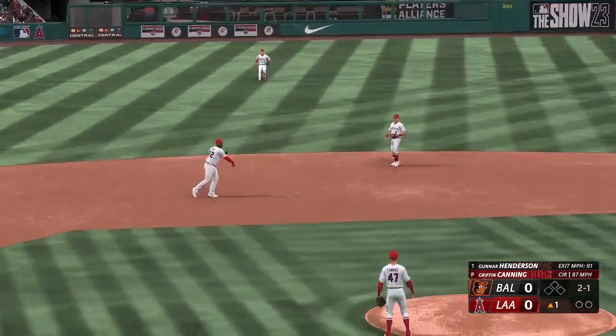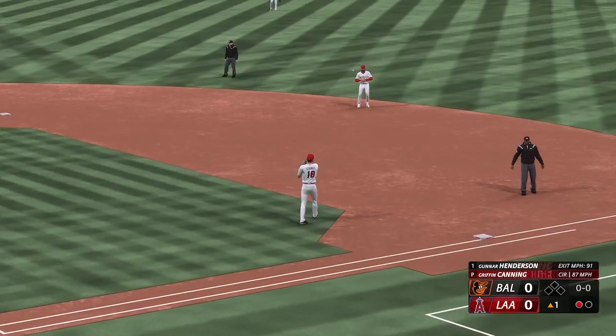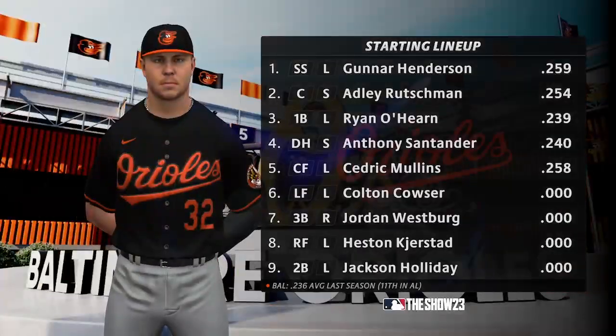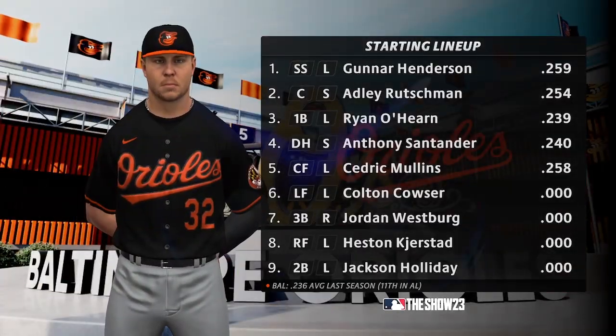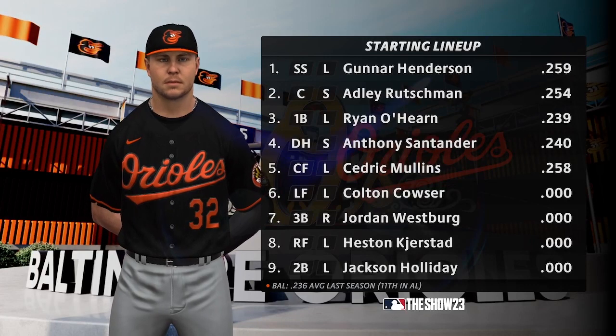Ground ball, Sano. Over to first. One out in the top of the first. Time now to take a look at the Orioles lineup put together by manager Brandon Hyde. We could be in for a power showcase today with the wind blowing out a lot of lift.